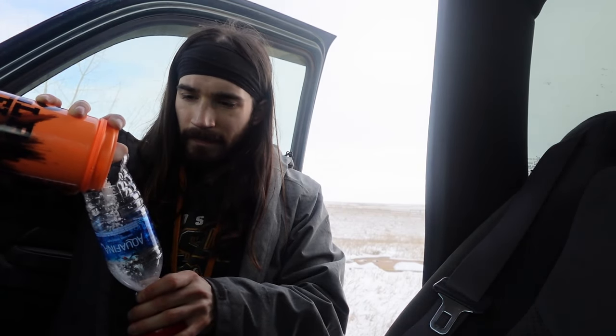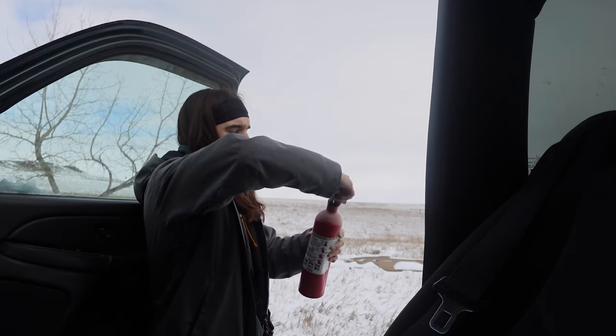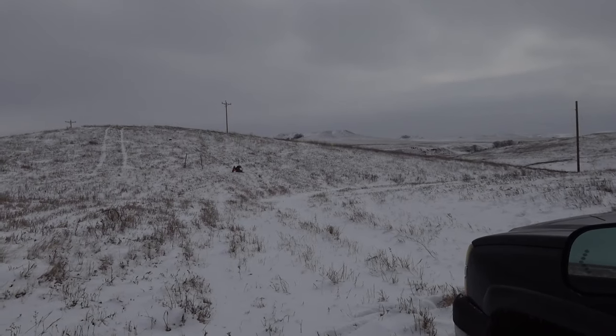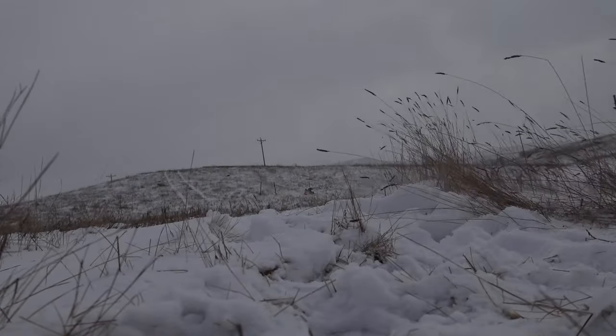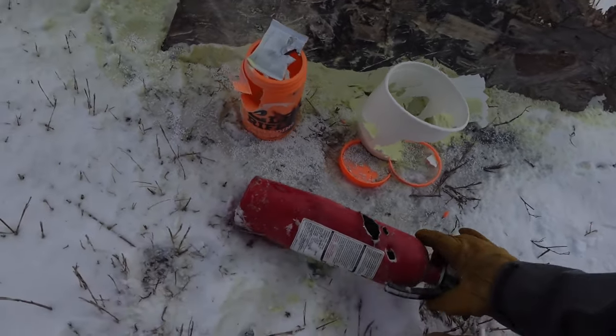Add explosive and blow it up. We stuffed it full with what we have and I pray for the best. Okay, so what we have there is the fire extinguisher bottle. We have the fire extinguisher powder, and we also have the explosive ready to go. So we're going to back this pickup up. And this is the carnage.